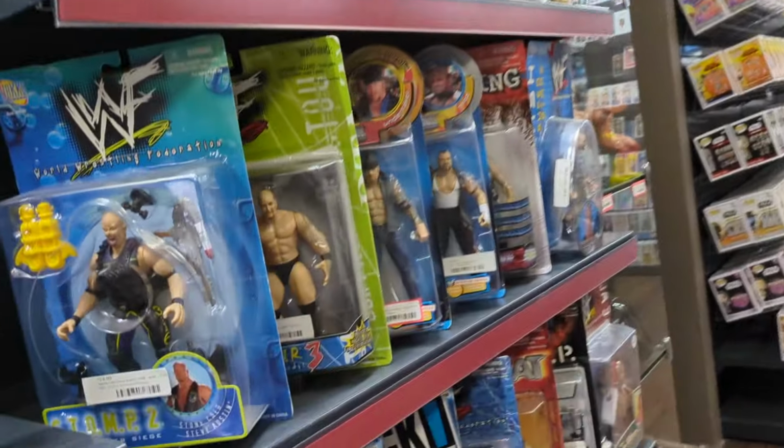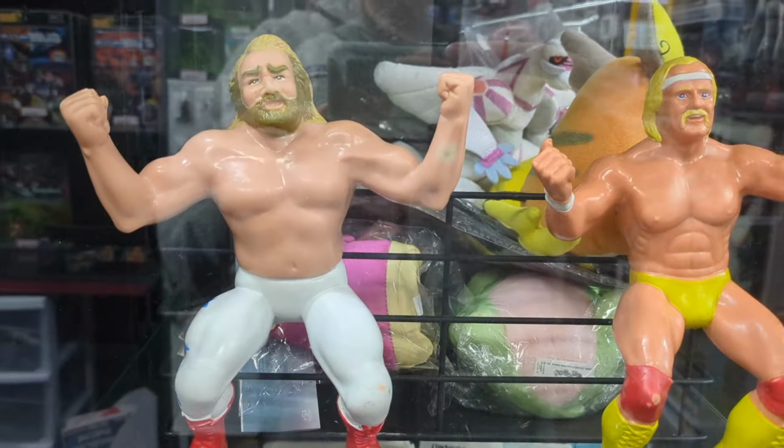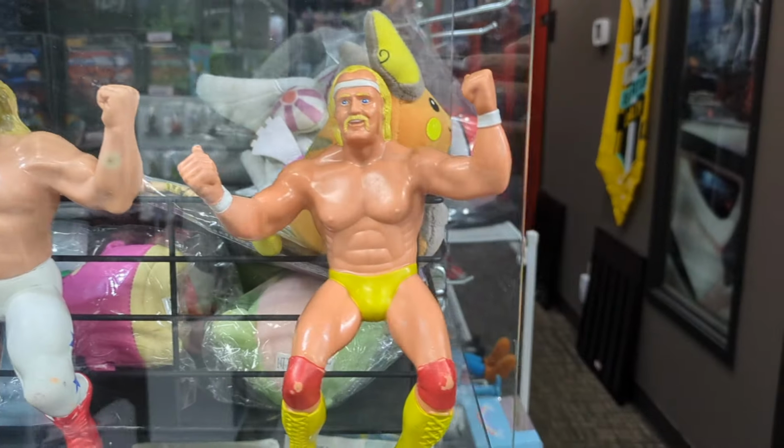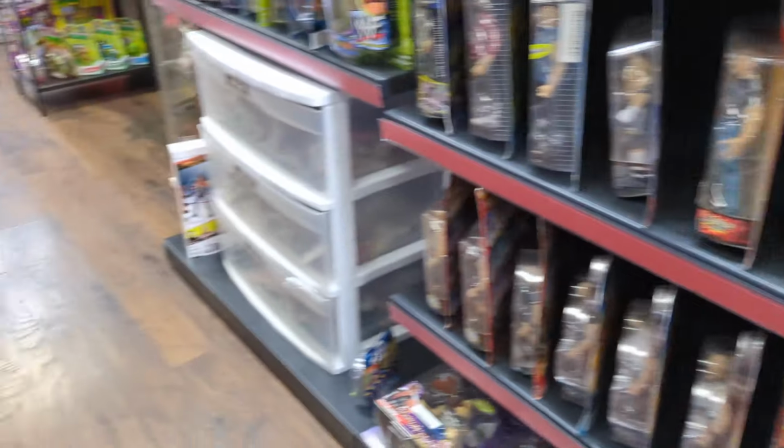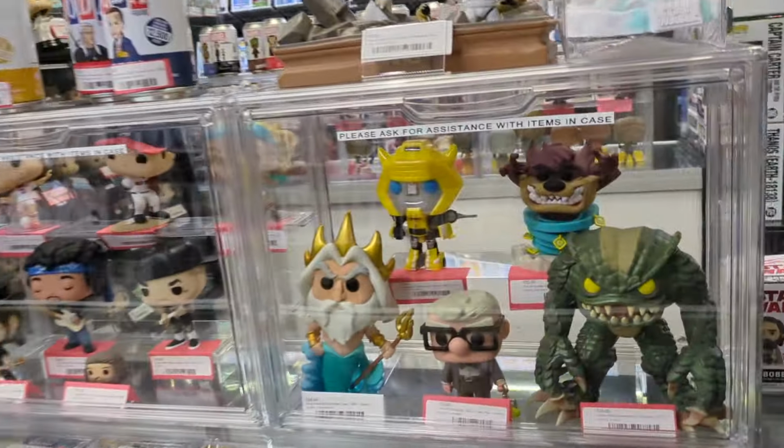And then a lot of wrestling figures. I remember my cousins had these. They were big into these, including these figures of Hulk Hogan, the rubber figures. And they had the big ring they would go in, and you, of course, pretend to wrestle with those. And then they have quite a wall of Funko Pops.